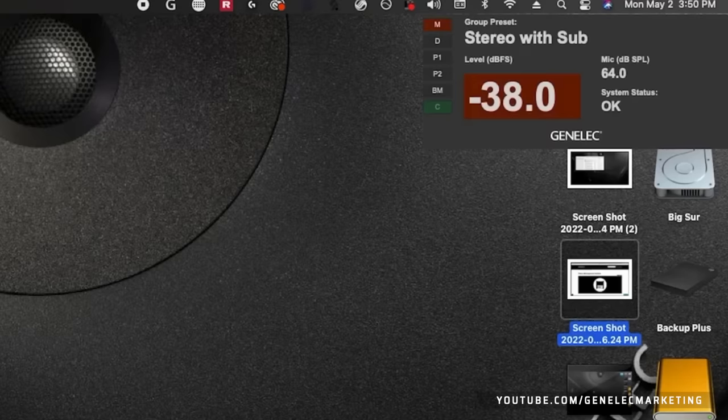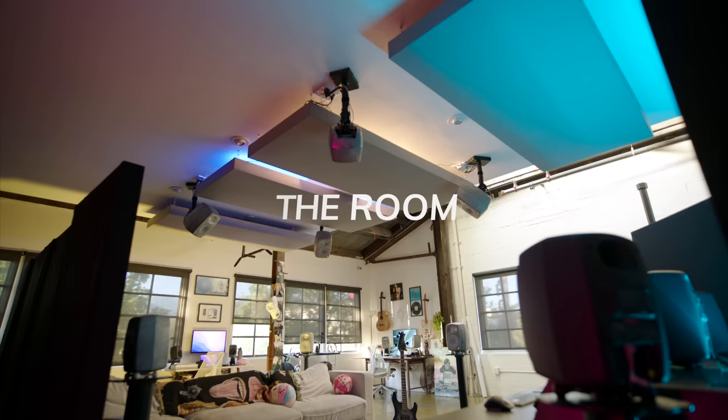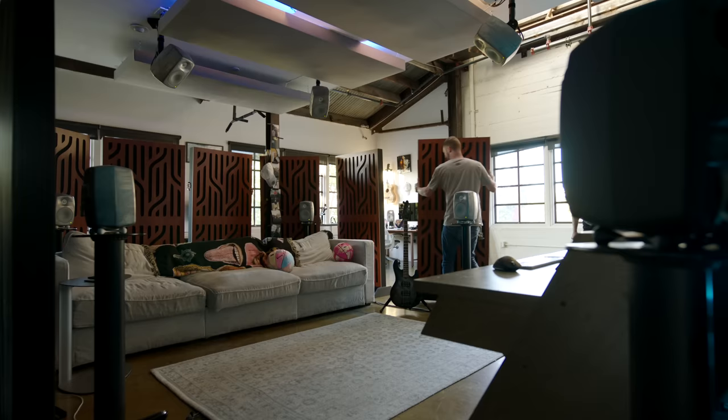So alongside the interface, the monitors, the other crucial part to this setup is the room. This space is kind of a room within a room, which we were able to accomplish with 13 freestanding movable acoustic panels. This gave us the most flexibility. One, we didn't have to treat the entire space, and two, we can break it down if we ever needed to.